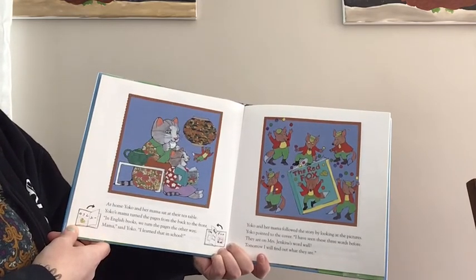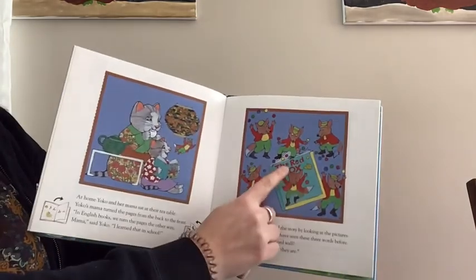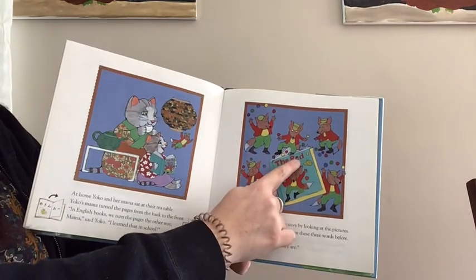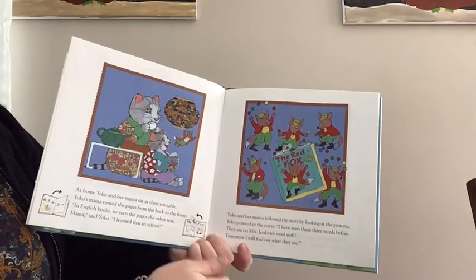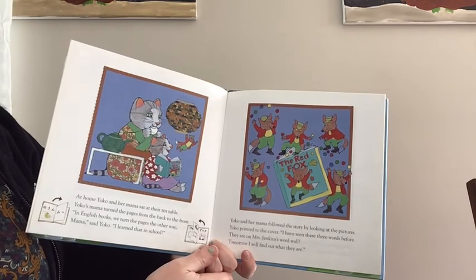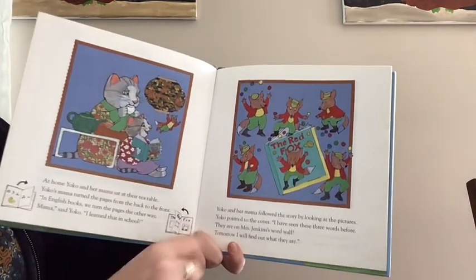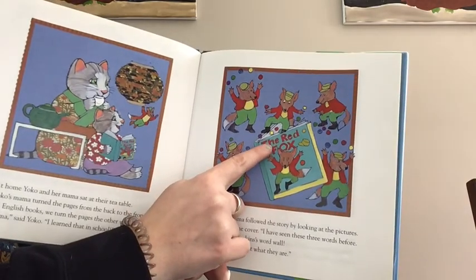Yoko pointed to the cover. "I have seen these 3 words before. What words are they? They are on Mrs. Jenkins' word wall. Tomorrow I will find out what they are. Do you know those 3 words?"